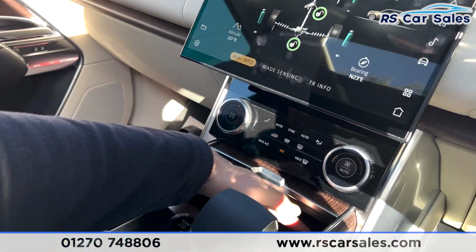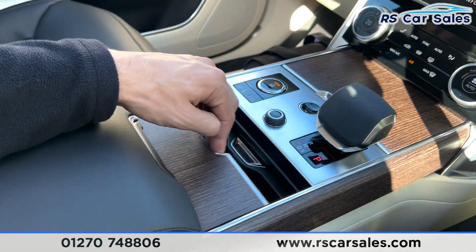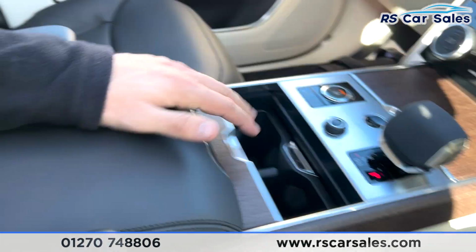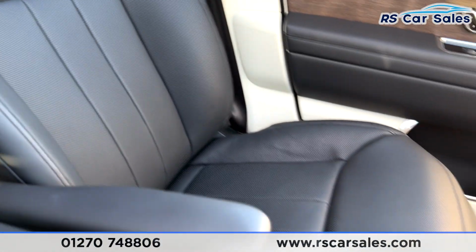Push this open here, you have your wireless charging, and you also have storage and a USB-C port just in there. Pop this open, two nice size cup holders, pull it again, you have a USB-C and normal USB, and lots of storage in there. Soft touch leather armrest with storage underneath, big storage bin in there as well. There's a look at the passenger's front seat.